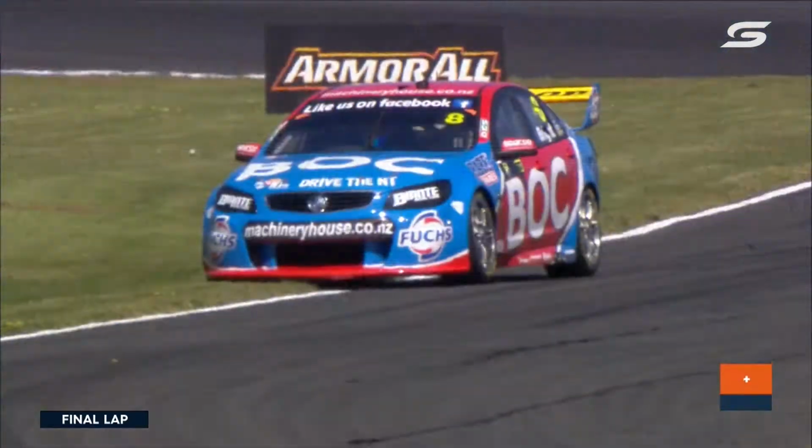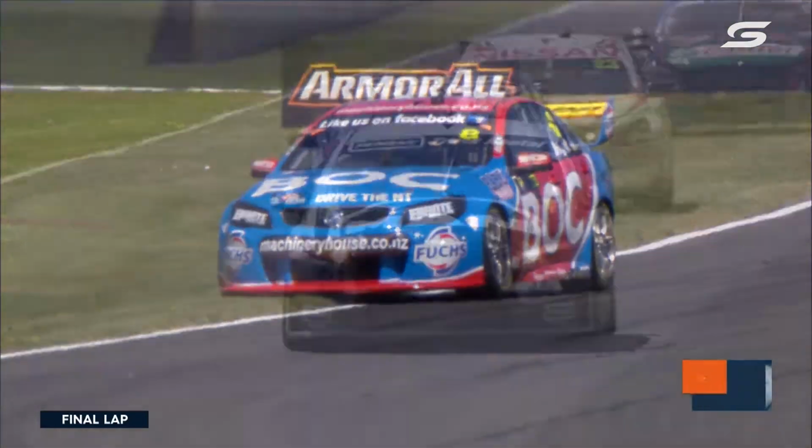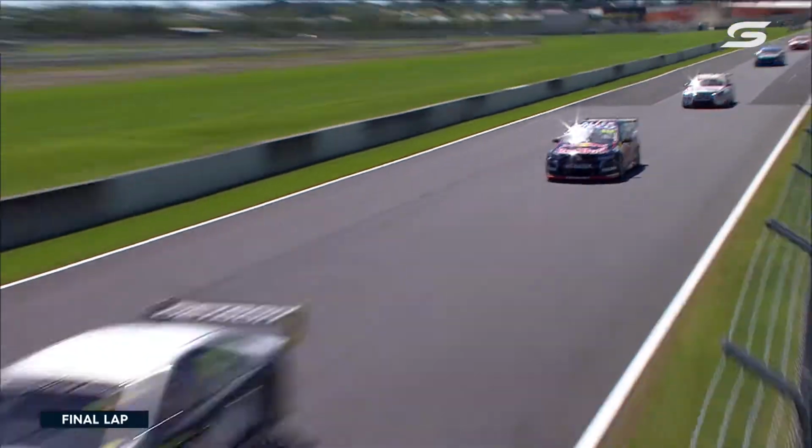Dramas for Jason Bright here. That's off the exit of turn 8. I won't restart. Can't restart.